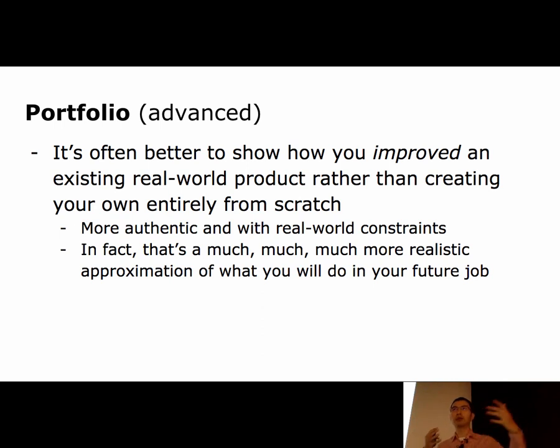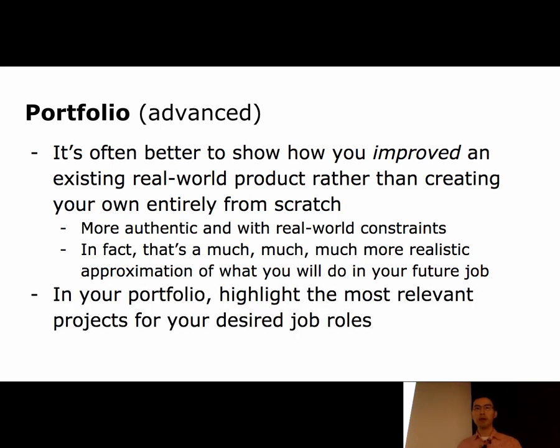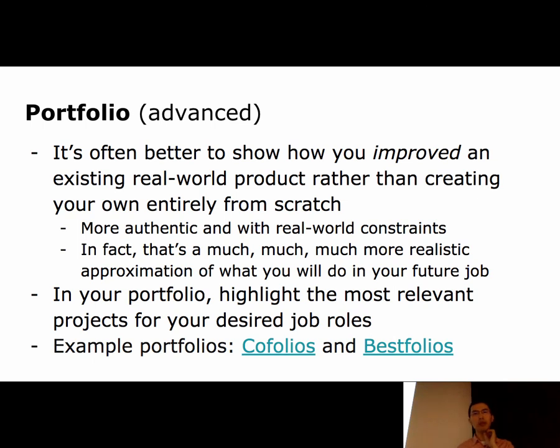Whereas when you're doing class projects or hobby projects, you're often trying to make something on your own from scratch. I would encourage you to think about extending or improving something that already exists, because that's what people are actually doing in the real world. In your portfolio, highlight the most relevant projects for your job role. If you want to focus on a certain part of the design process, just make those more clear.